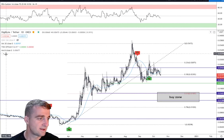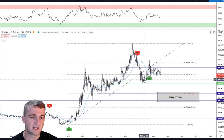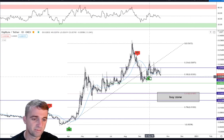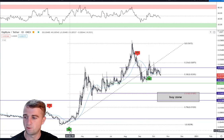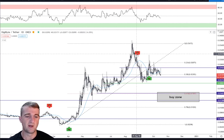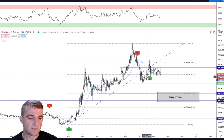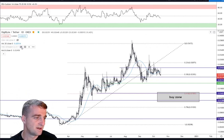The Hitman indicator is currently bullish. This works out when there's a shift in market momentum, and currently it is bullish, but it didn't really have much effect. When this bullish indicator popped up down here, we went on a right rise, and pretty much the same when we had this bearish indicator, but I'm not too happy with this bullish indicator here. I do think that unfortunately we're going to go down, so I'll just disregard that for now.